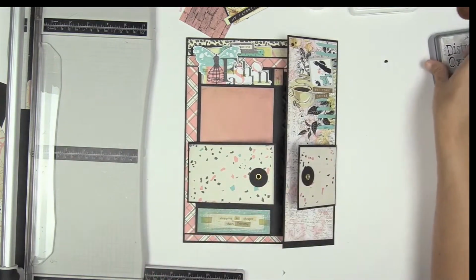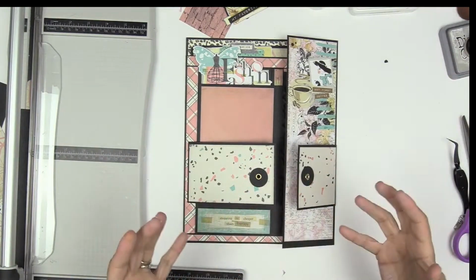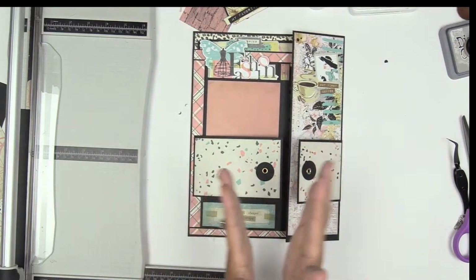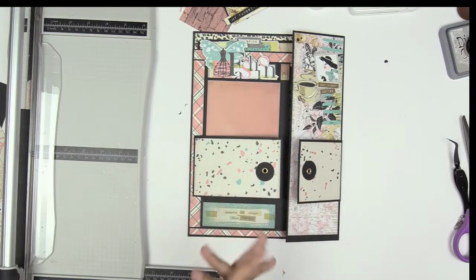Oh my gosh. This workshop has exceeded my expectations. Truly has exceeded my expectations. And we are only on layout number 2. So, what do you think so far? If you love it, give me a thumbs up, guys.